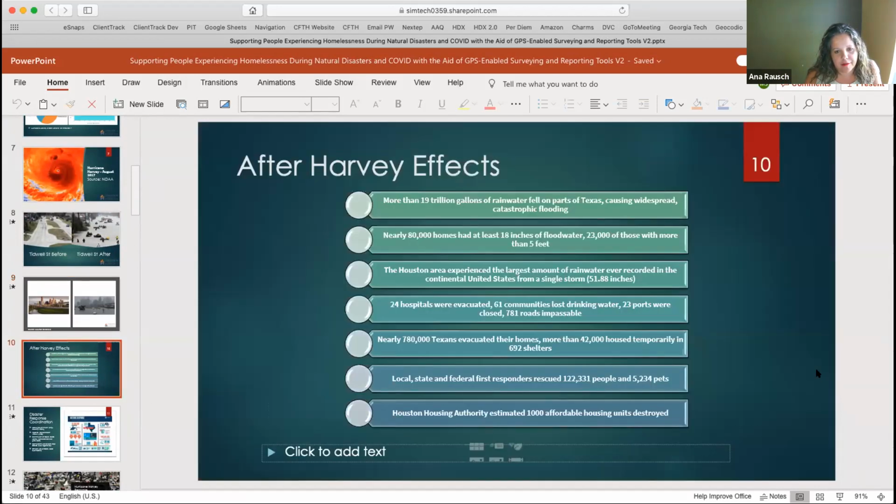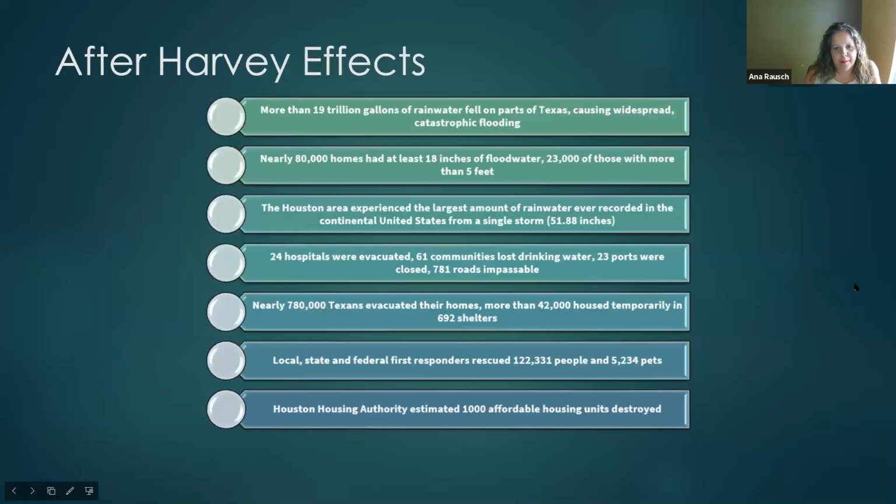So, some Harvey effects: we had 19 trillion gallons of rainwater fall on parts of Texas. I mean, it's a lot. Somewhere I read that you could put 2 inches of water on all of the United States with the amount of water that hit Houston and the outlying areas. So 80,000 homes had at least 18 inches of water. There was so much rainwater, and the houses were filled, some of them all the way to their rooftops.